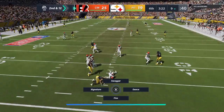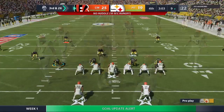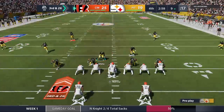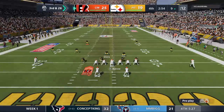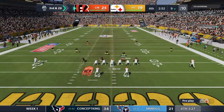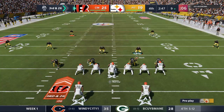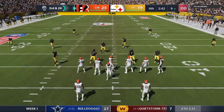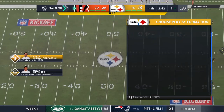Now the pressure comes, and he goes down. Just inside the 10, back at the 9. Alex Highsmith. What a play by him. That's going to go as a loss of 13. And they're going to take it all the way down and just take the delay. And they're inching closer and closer here to the wrong goal line.